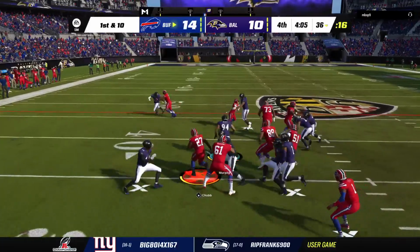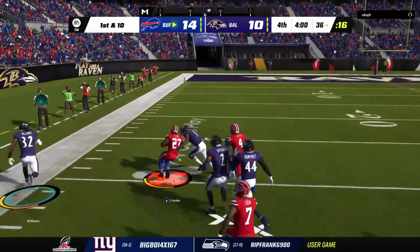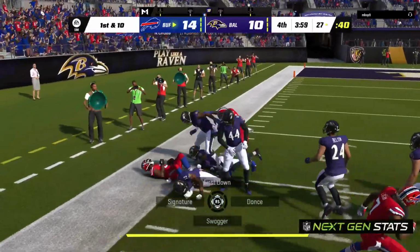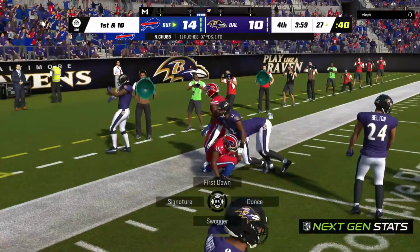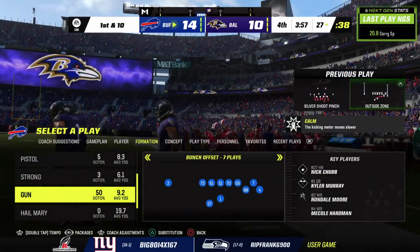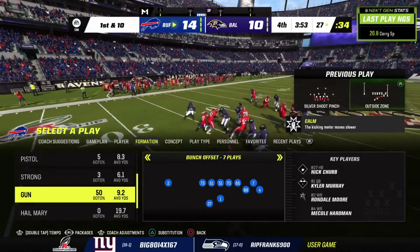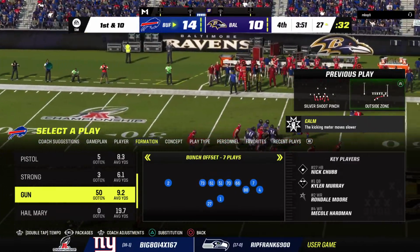They run it again with Chubb. And some space here. And he'll go down, but not before getting this inside the 30. A big chunk of yardage there, 37 yards. And that one heck of a run right there. Once he got loose, you could tell that he was going to run a long way.